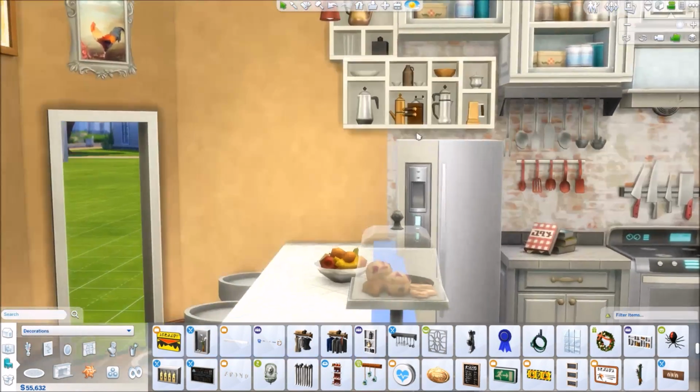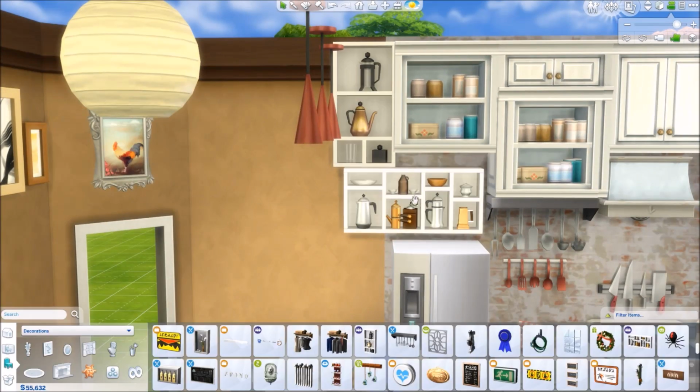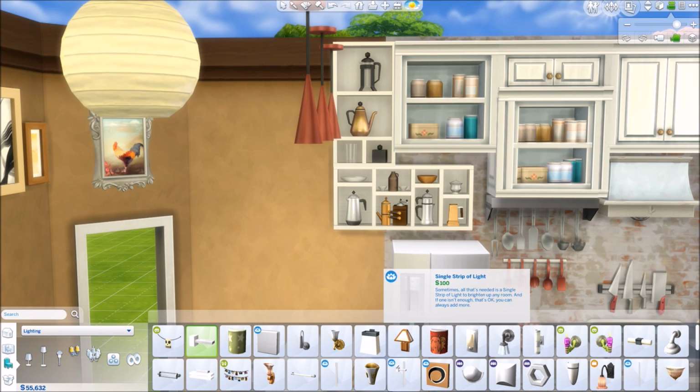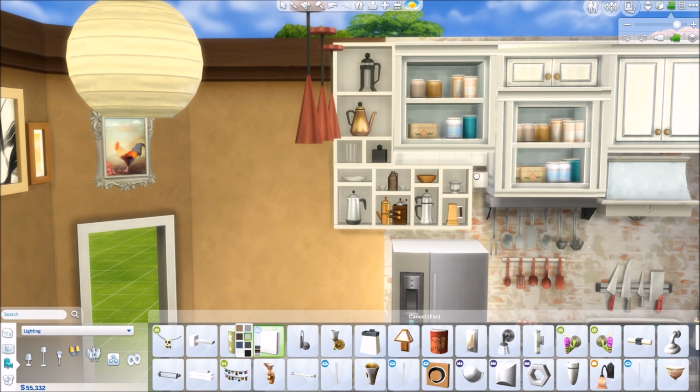I decided that I wanted to put in all of those little coffee teapot things. Sorry about the weird camera there. It was not cooperating with me. And then to fill in that space, I'm just going to put a bunch of those tiny little square lights to make it look like the cabinets are still connected.